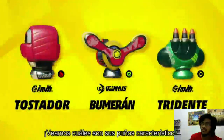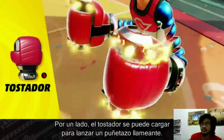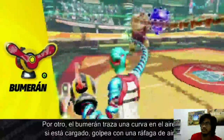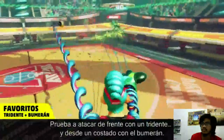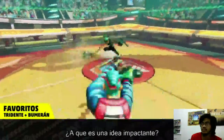Here are his signature arms. The toaster can be charged to unleash a flaming punch. The boomerang flies in a curve through the air and blows enemies away after charging. And the tri-bolt shoots 3 bolts horizontally. Try attacking from the front with a tri-bolt, then from the side with a boomerang. How's that strike you?